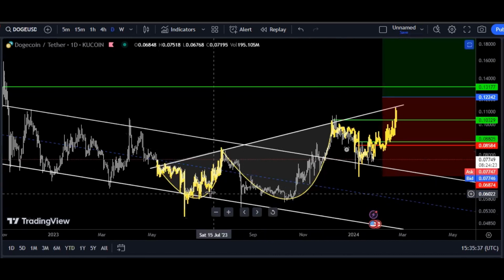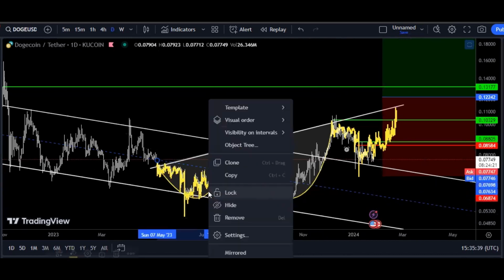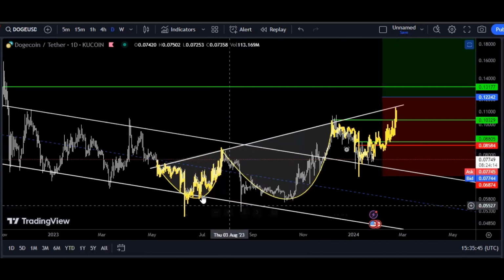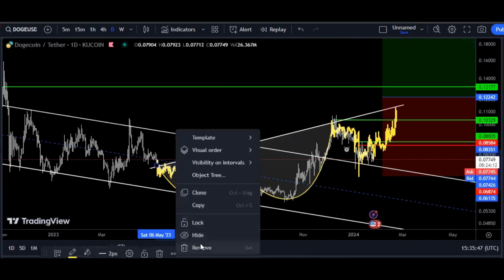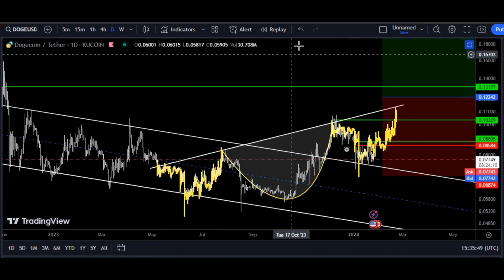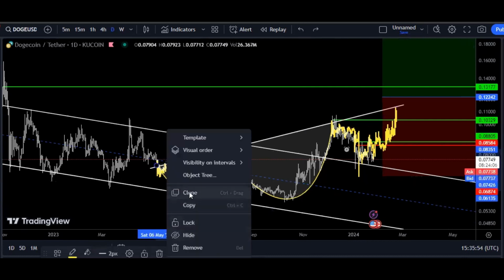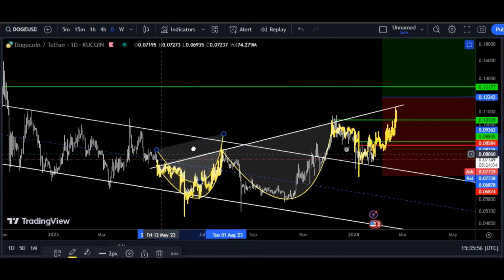So we've kind of been looking at this possibility, not just for Dogecoin, but for many altcoins. And we'll be going over those later. But we've been looking at this possibility for a while, for at least a month. So I just wanted to take one of these and bring it over here.